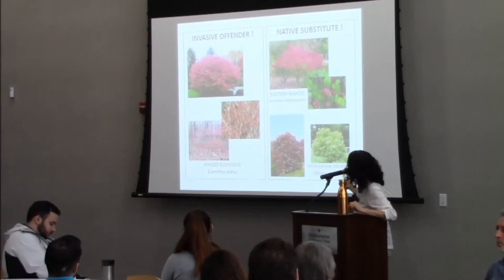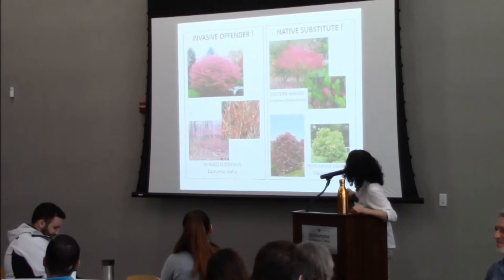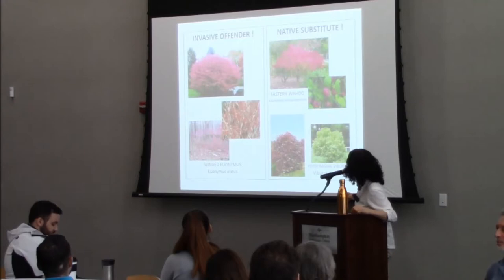We've got the eastern wahoo, or the Euonymus atropurpureus, and why not just use it because it's called eastern wahoo? We've got the possum haw viburnum, Viburnum nudum. Look at that fall color, it's beautiful. Nice, rich, glossy leaves, and then you have the added benefit of a flower. Burning bush doesn't even flower.